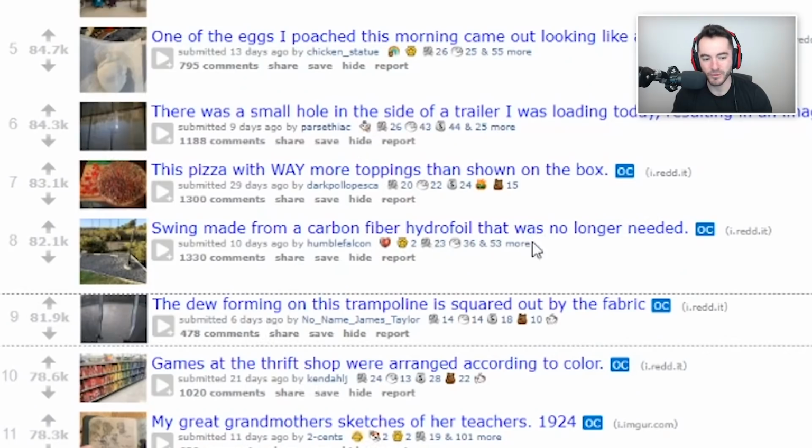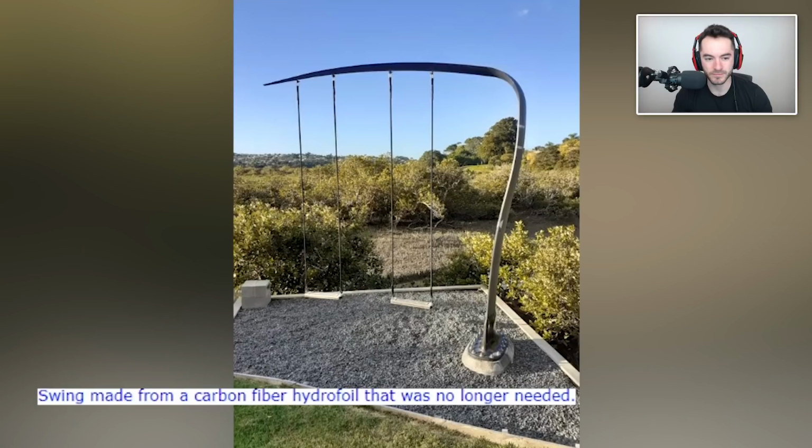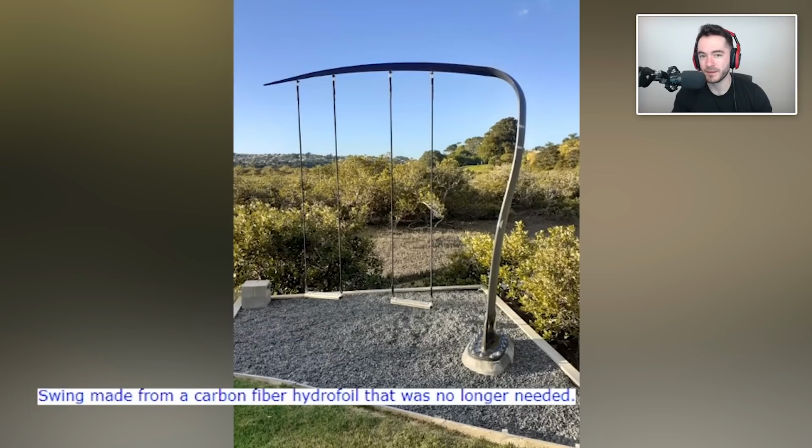Swing made from carbon fiber hydrofoil that was no longer needed. I like carbon fiber. It's very strong. I bet this holds a lot more weight than something else that might even be heavier and made of something else, because carbon fiber is very light, very strong. I bet that you could lift up this entire thing. You could just lift it up. It would hardly weigh anything, and yet it is strong enough to hold up the people swinging on it.